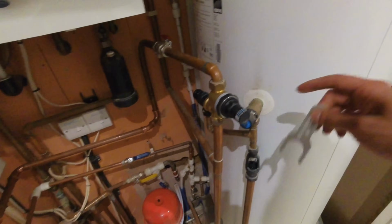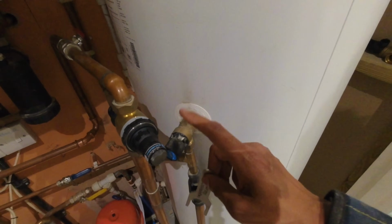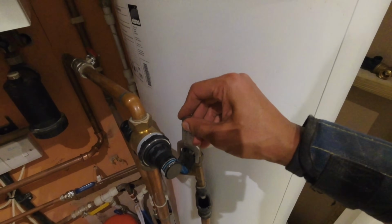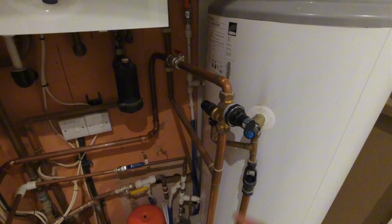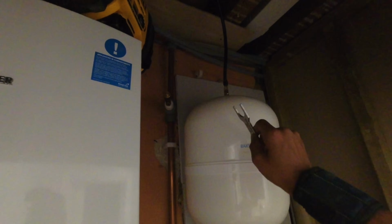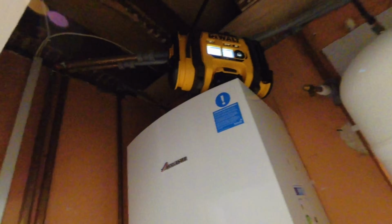I don't know how to describe it, but you know what it's like when you're trying to open that, it always wants to snap shut. What you can do with this is open it and slide that in, and that basically just holds it open. So if you need to recharge the air gap or anything like that, that's all fine. That is a lot better. That was 0. Now, yeah, 3.1 bar, which is what I recharged it to.